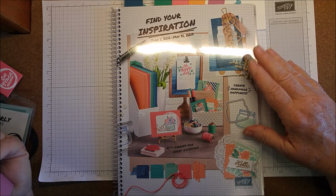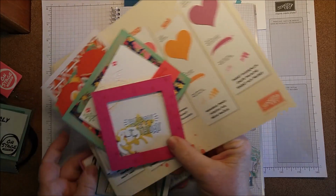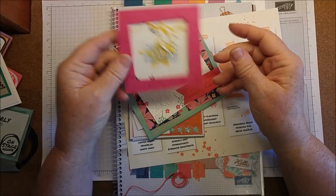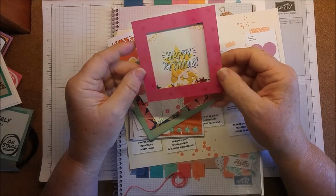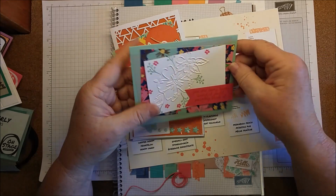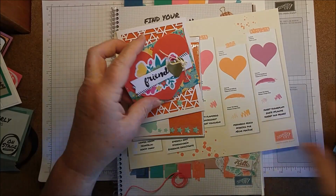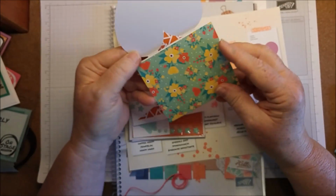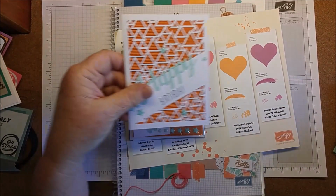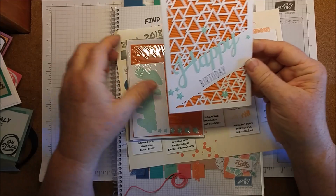Then we got to actually go and try some of the new products. And so these are my samples from my trying things out. A couple of new exciting products in here. Isn't this gorgeous? This one was one of the kits that will be available. This is from a sneak peek of some Paper Pumpkin.